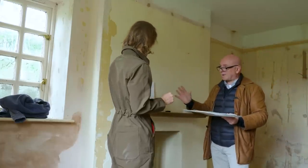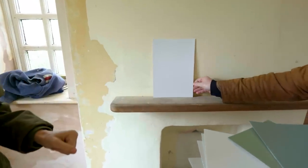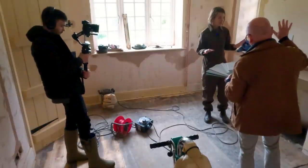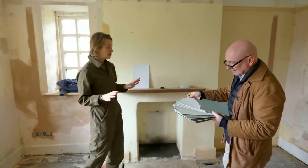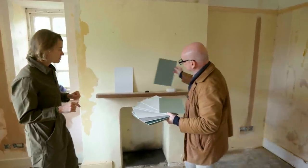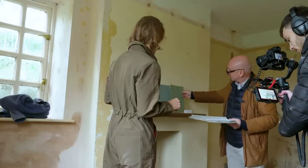So it's not a white. It's got a very soft shade of gray to it. Yes, it does, and I like that. So we could paint walls and ceilings that, and then we could begin to look at using a stronger color on the woodwork. So something like that, or possibly that.